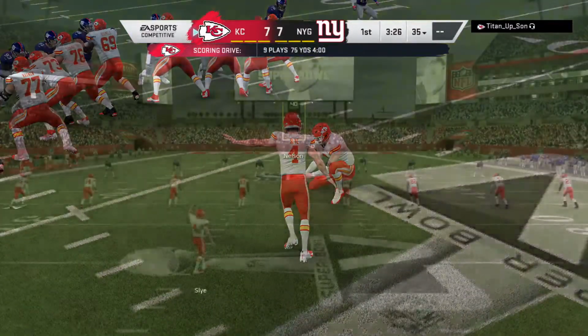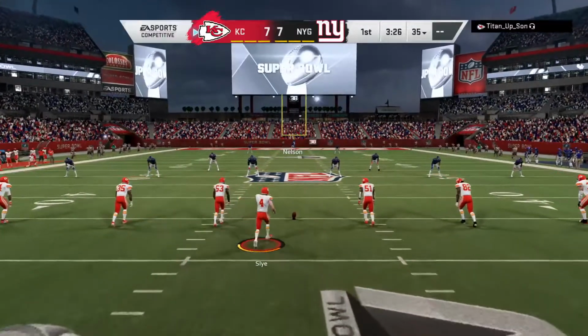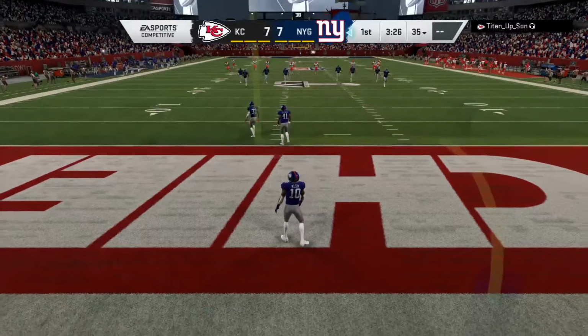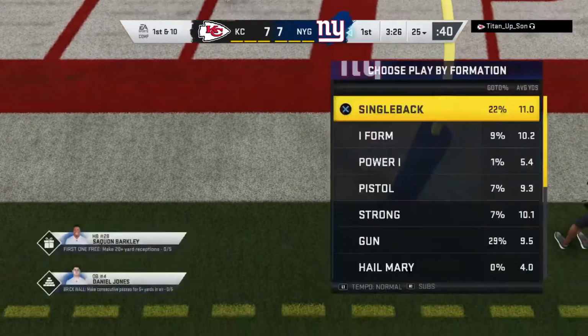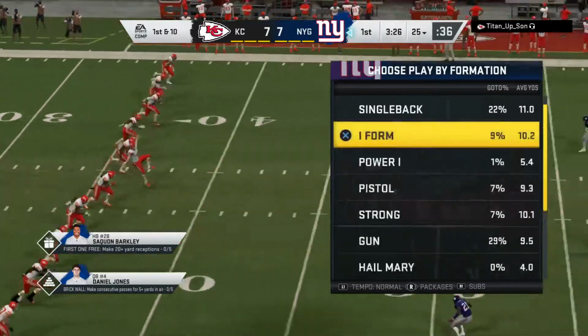And the kicker has to come out for the PAT. He can breathe a sigh of relief as well, right? Although I don't know if he's really breathing a sigh of relief. I think he likes to put 3 points on his ledger. And they will not get a chance to return this one as it's through the end zone for a touchback.